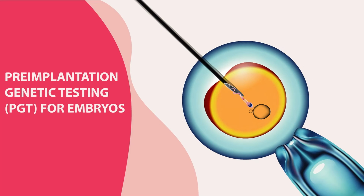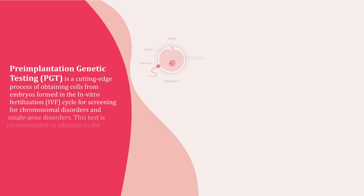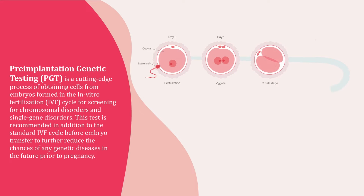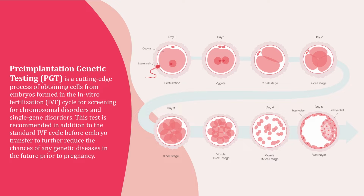Preimplantation genetic testing, or PGT, for embryos. Preimplantation genetic testing is a cutting-edge process of obtaining cells from embryos formed in the in vitro fertilization, or IVF, cycle for screening for chromosomal disorders and single gene disorders. This test is recommended in addition to the standard IVF cycle before embryo transfer to further reduce the chances of any genetic diseases in the future prior to pregnancy.